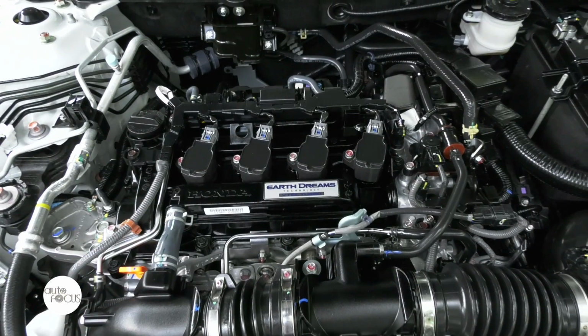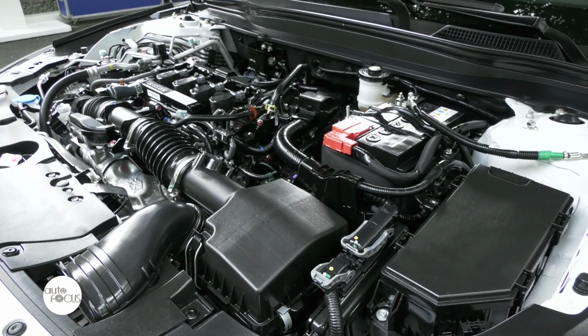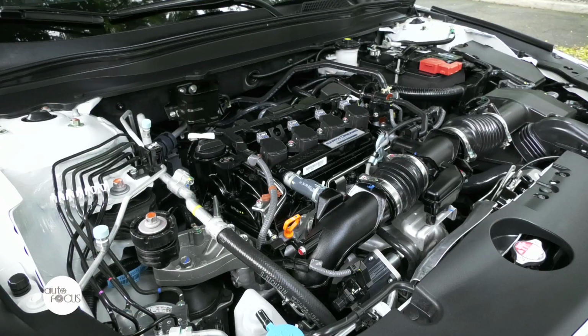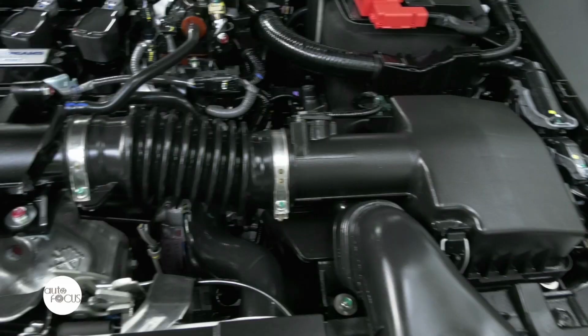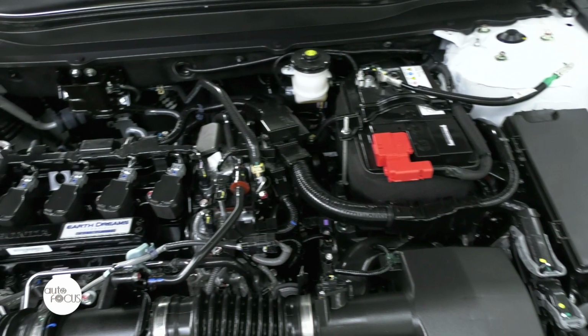The all-new Accord is powered by a new 1.5-liter VTEC turbo engine developed under Earth Dreams technology. This new engine puts out a maximum power output of 190 PS and 243 newton meters of torque. Power is transmitted through a continuously variable transmission developed based on Honda's Earth Dreams technology.